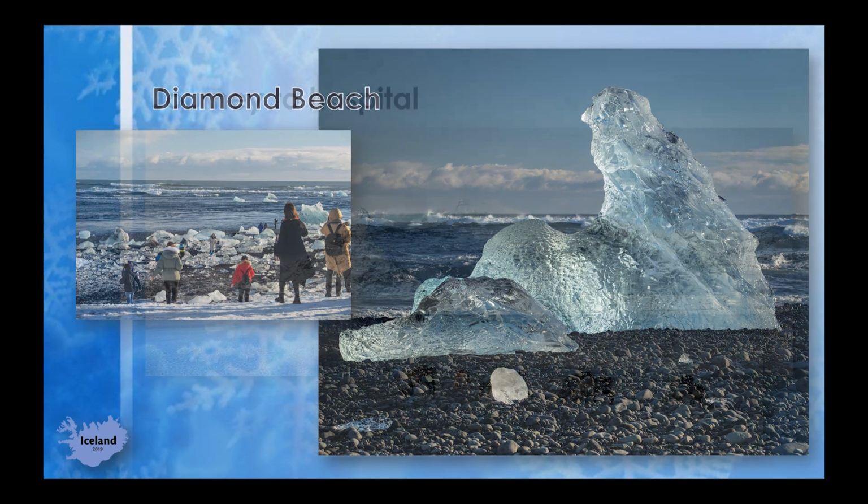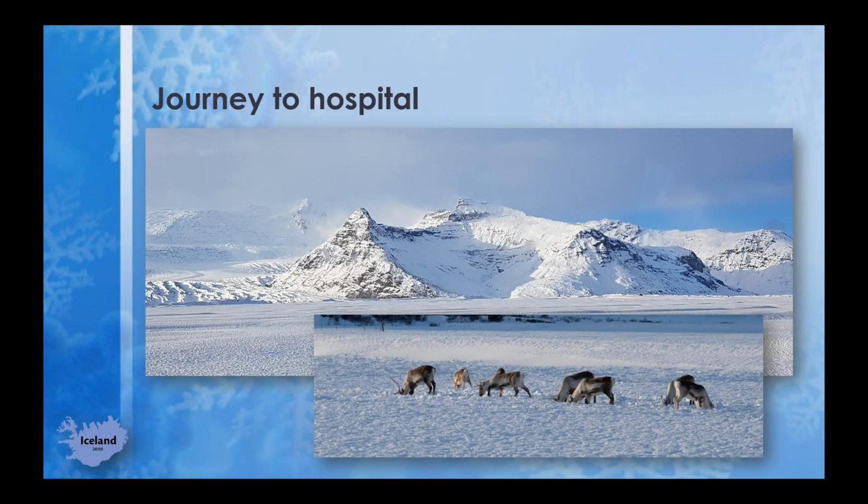So then we decided it was time to go to the hospital and visit our friend. And we were travelling through this kind of scenery on the way to the hospital. And we did see some reindeer as well, so they were taken from quite a long way away, but they were still nice to see.